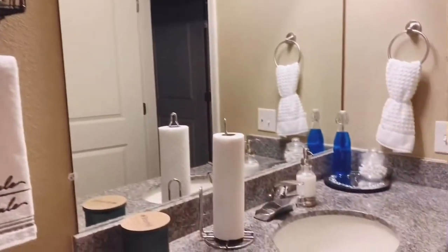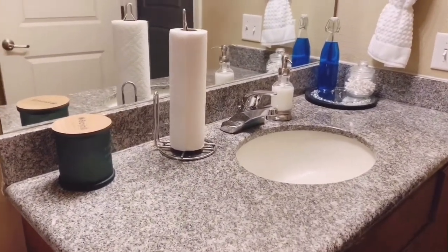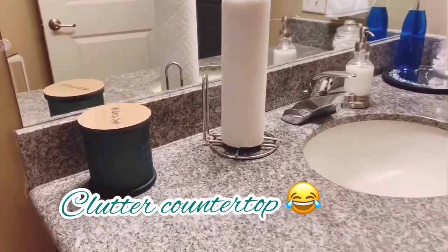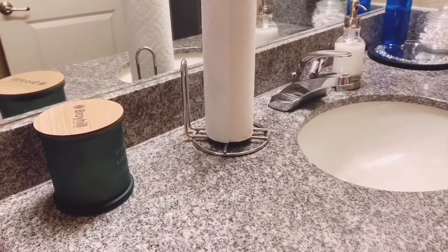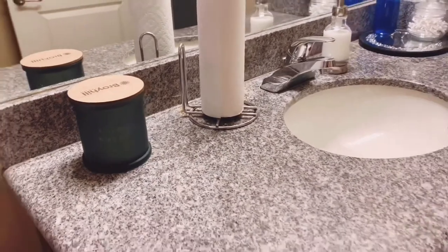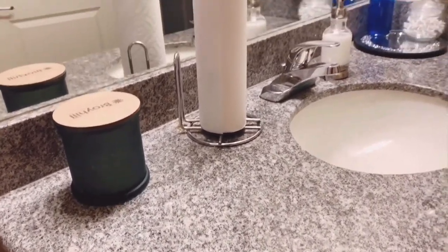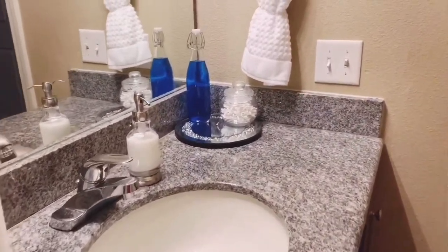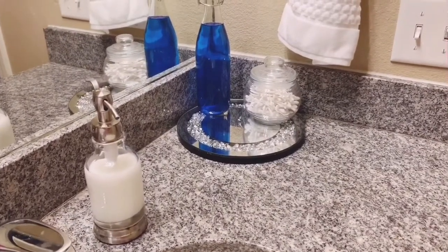Then over here on my sink area, I didn't do much because I love to have a clear, clean sink. I don't want a cluttered sink. So I just have this candle that I picked up from Ross, and it was $7.99. And then my paper towel dispenser, I'm not sure where that's from. And then I have my soap dispenser. It was from Ross, and it was $7.99.